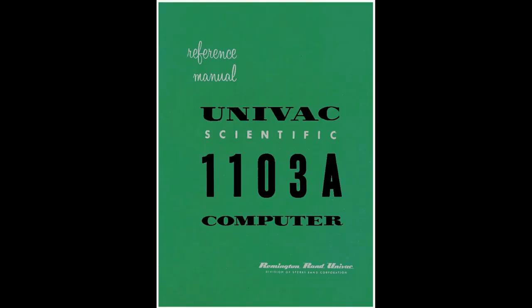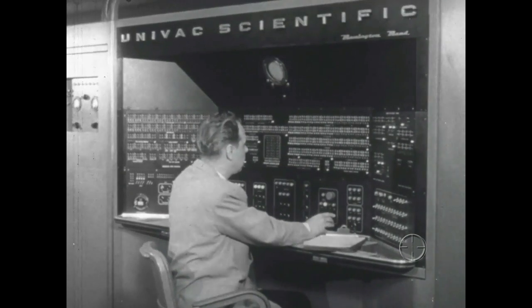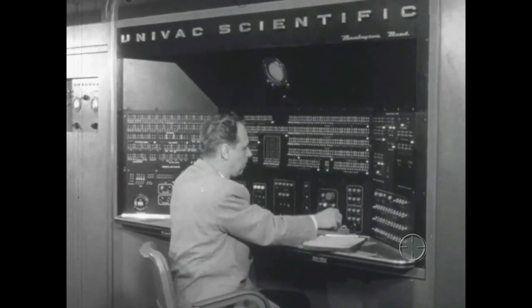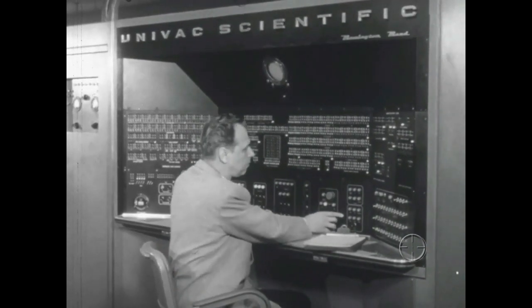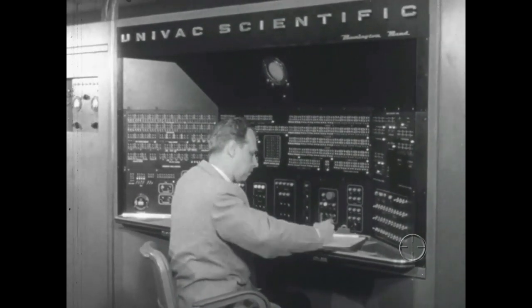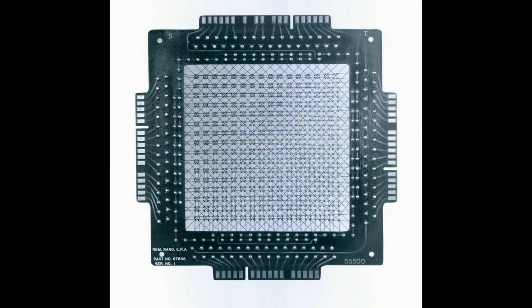The UNIVAC 1103A. The 1103A was built to meet the growing needs for high-speed computation and memory access required by government agencies and large institutions. The 1103A could perform 50,000 mathematical operations per second. The basic 1103A system used over 3,900 vacuum tubes, plus an additional 470 tubes in each memory expansion cabinet. A large installation could have nearly 5,000 tubes in total. A major improvement in the 1103A was the use of magnetic core memory, which replaced the less reliable electrostatic memory.